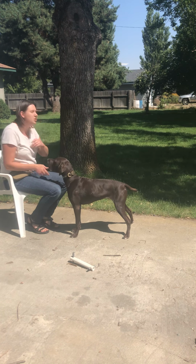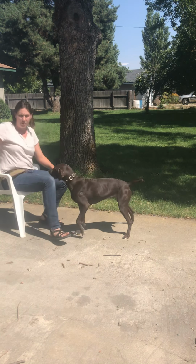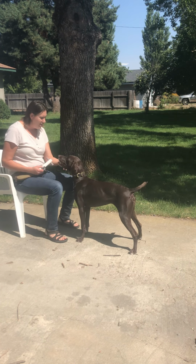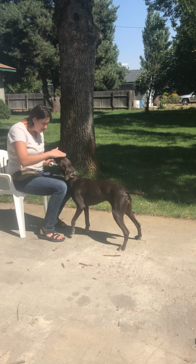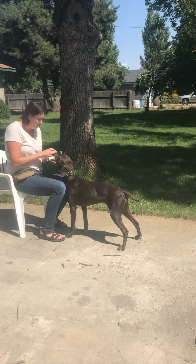So especially when she's distracted or breathing heavy, she really does not want to hold on to it. But that's part of what hold means, is hold it firmly, so your mouth has to be shut. Fetch. Good. Hold. Good. Hold. No. She was going to drop it. Good.